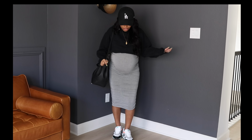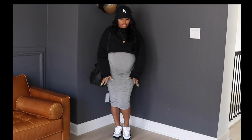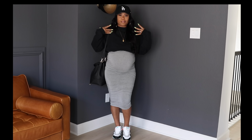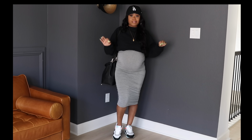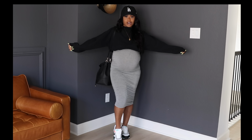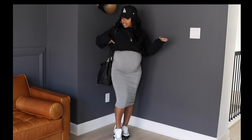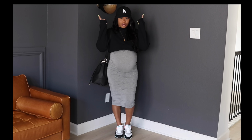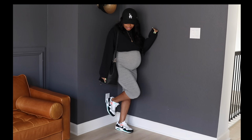All right, so here's another midi skirt outfit. I have this gray one. This is from Amazon. It's actually kind of like a dress. It has a top part to it as well, but I'm wearing it as a midi skirt right now. I really like the ruching on it. I just paired it with this sweatshirt from Pretty Little Thing that I got a long time ago. Duffel type bag I got from Zara a few years back. Threw on a baseball cap, and I have on these Nike sneakers.